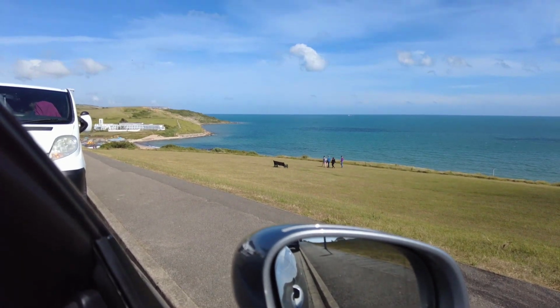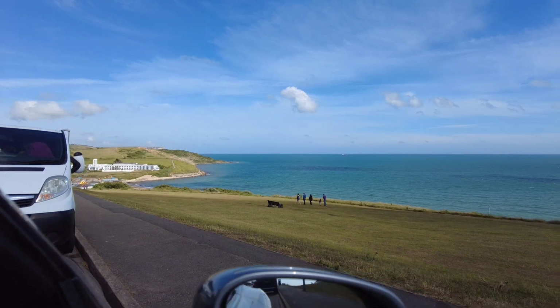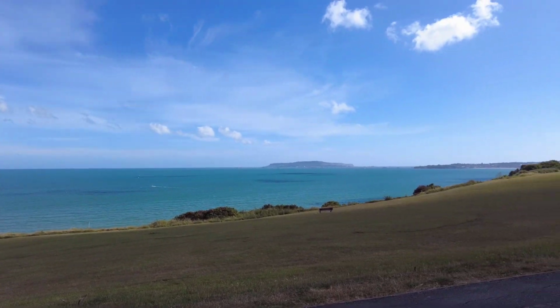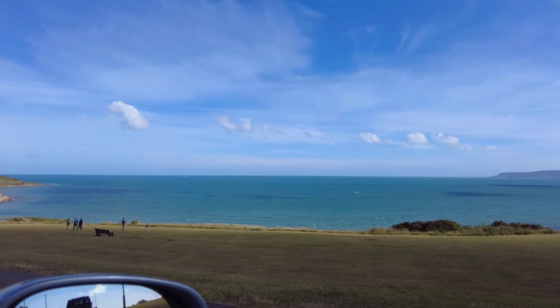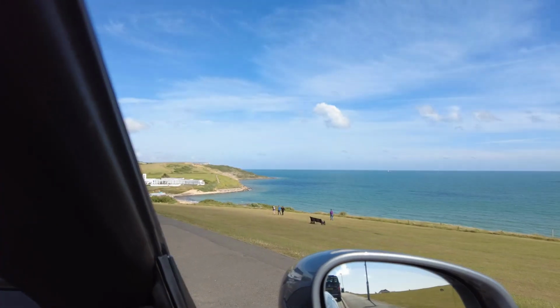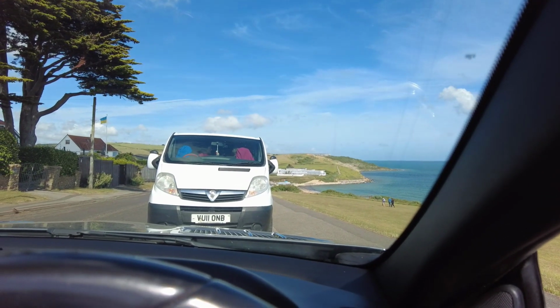See that bench down there, if you can see it down there, that's where I'm going to sit and take off from. It's a little bit on the windy side, so we'll have to see how we get on. We've got Portland in the background, Weymouth over there. So let's see what it's like flying from that bench over there. And hopefully it's going to be a successful flight. Let's see, meet you on the bench.